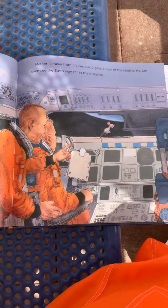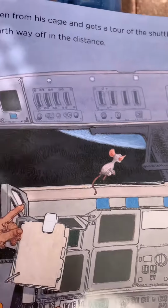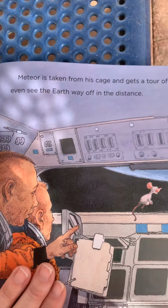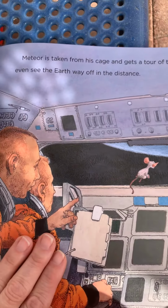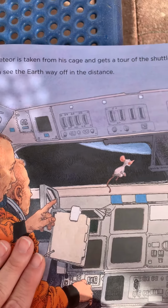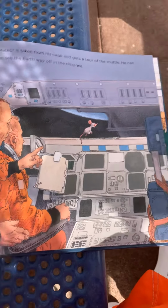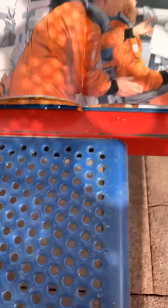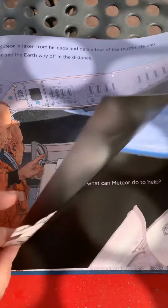There they are in the control center. There's our mouse. Meteor is taken from his cage and gets a tour of the shuttle. He can even see the Earth way off in a distance. Oh, now the other mice didn't get that special treatment. Wow, Meteor is getting treated kind of special. Maybe it's because he's not scared.